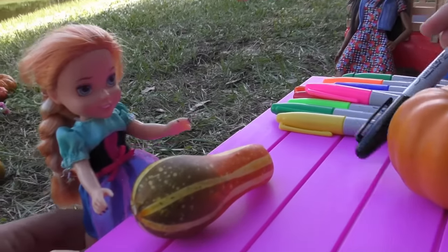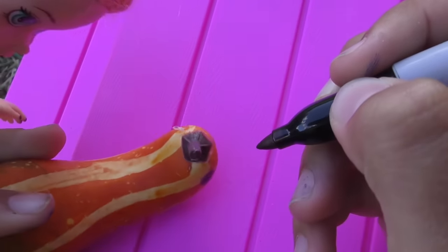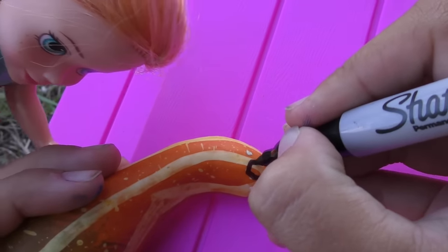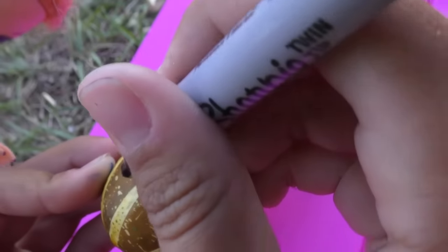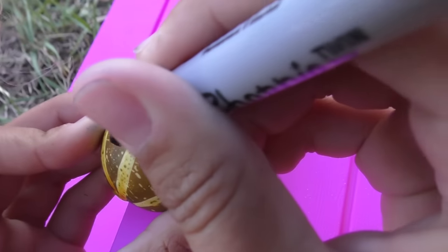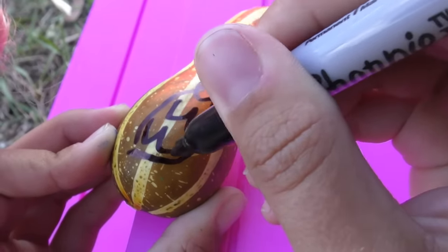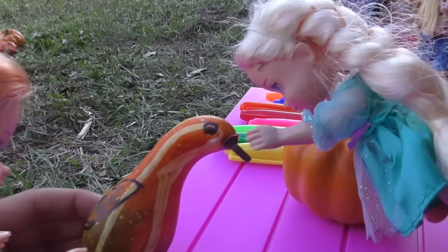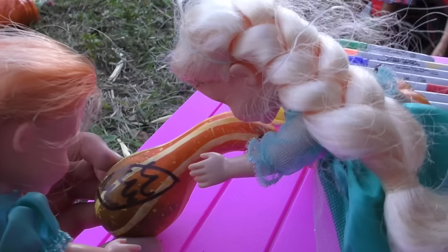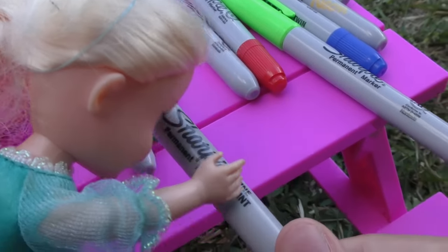And watch this. I can turn it into a bird. Gonna draw some eyes. And now on the other side. There we go. See? Oh, and we also need some wings. See, it's a bird. That's so cool. This looks like its beak, and you drew some eyes, and it has some wings there. It looks like a goose. I have an idea what I can do with mine.